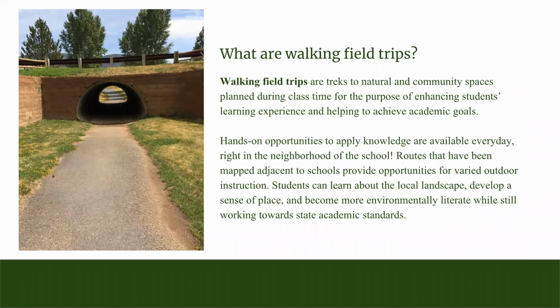All right, so let's start with a definition of walking field trips. The walking field trip idea is to think about what areas are accessible and available for routine use. So these are places around the school or other education facility, perhaps within half a mile to a mile, depending on your group, that can be used as outdoor instruction areas throughout the year.